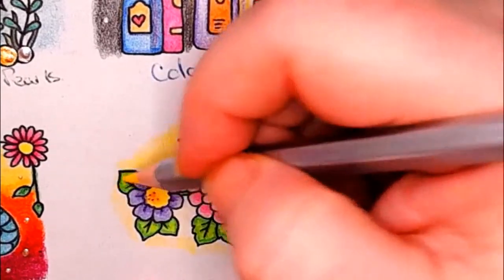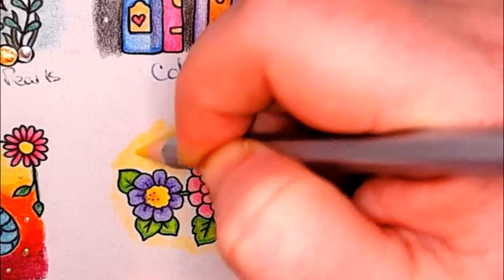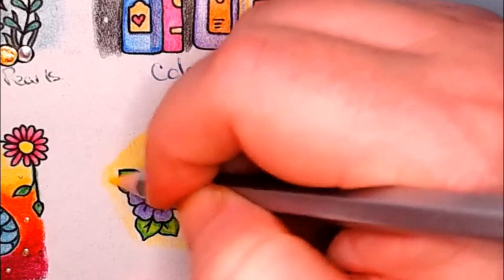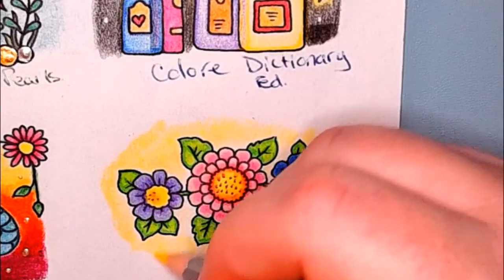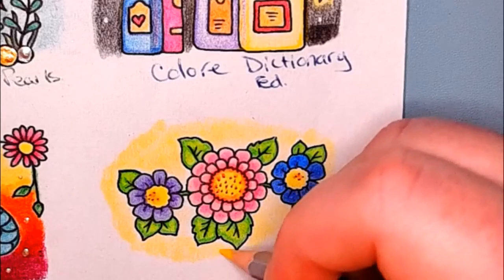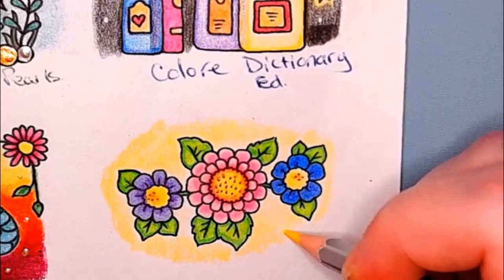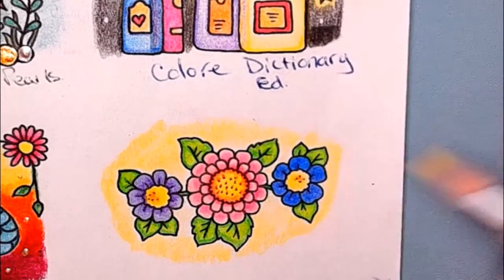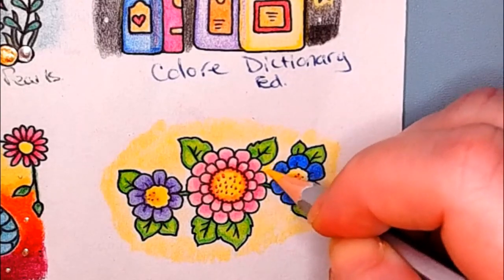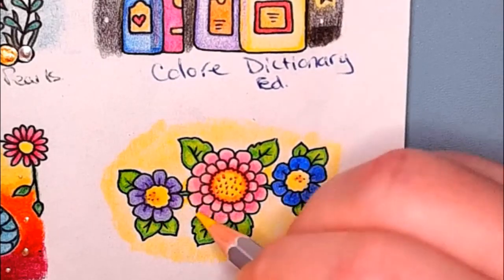Okay, so now we're going to add our really, really dark yellow. And we're not going to put a whole lot of this. We're just going to put a little bit on the ends all the way around. And then we're going to go into some of these really, really tight areas and just add a little bit of dark shadowing.